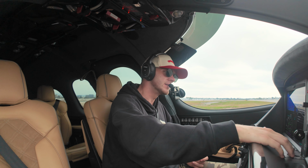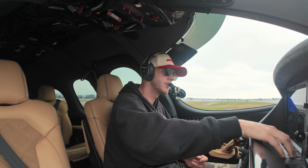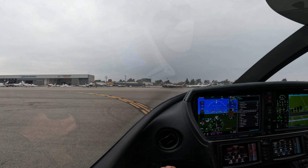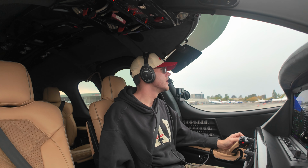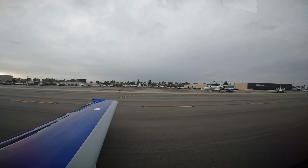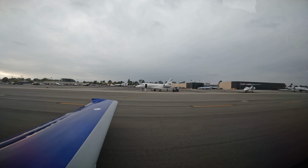We got flaps are up, wing stab IPS is off, engine IPS is off, probe heat is off, external lights, go ahead and ice light coming off, brakes are checked. John Wayne ground, vision jet 677 Mike Alpha, short of 20 right at Golf, taxi clear AC. 677 Mike Alpha, John Wayne ground, taxi Bravo to parking. Bravo to parking, 7 Mike Alpha. Okay, I don't really want to clip the wing of this Falcon or Citation or PC-12 for that matter. I think they want me to swing it around here.